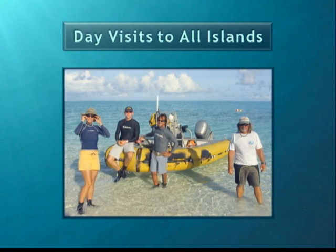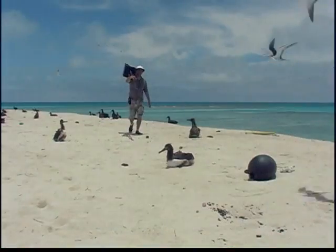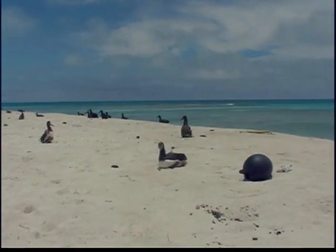Day visits to all islands. If you plan to make day visits to Nihoa, Mokumanamana, Pearl and Hermes Reef, Lisiansky Island, Laysan Island, or Kure Atoll, you'll need a separate set of new clothes, shoes, and soft gear for each island you visit. Even if you're only visiting an island for a few hours, you must follow Level 1 ecosystem protection protocols.